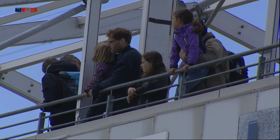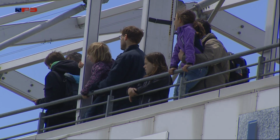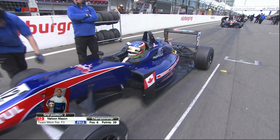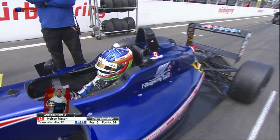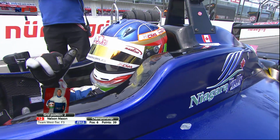There's Hurst, he's unusually tall as well for a single-seater driver, but has adapted very nicely to Formula 3 machinery, having been in the slightly more powerful Formula 2 cars last year. Nelson Mason needs a consistent weekend. He got it off to a good start yesterday with 4th position.